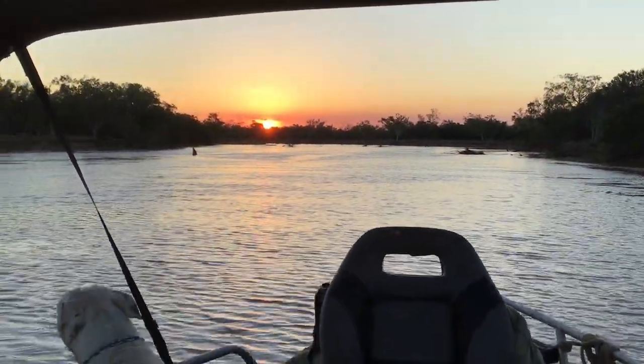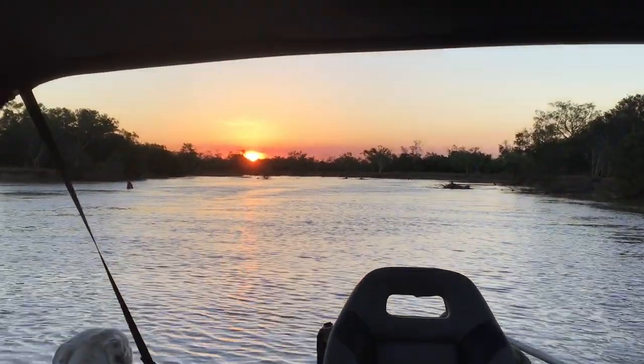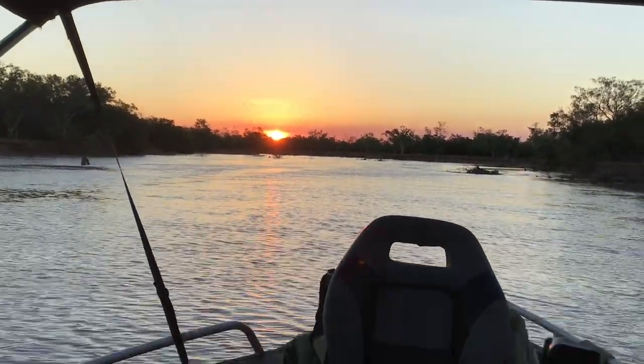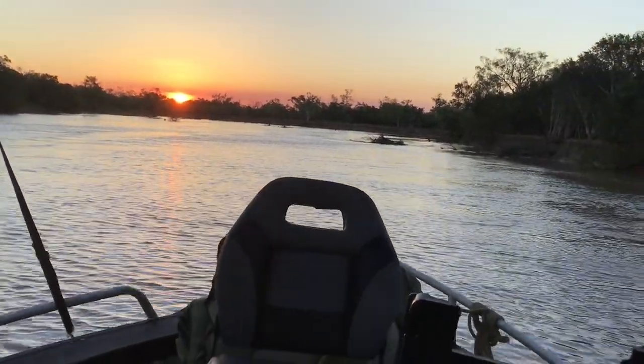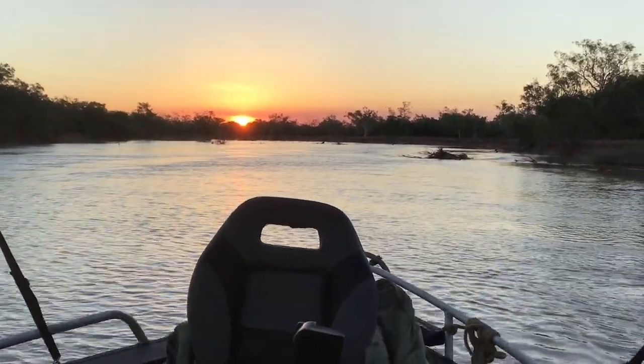Another Kimberley sunset. Yeah. The temperature's really, really dropped. It was quite warm before, but now it's just absolutely beautiful.